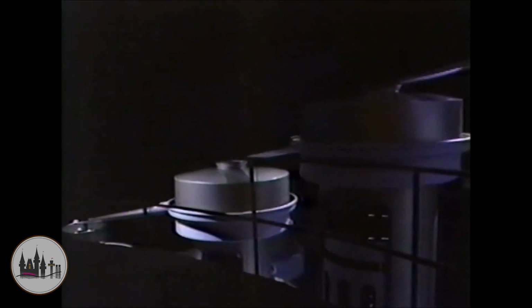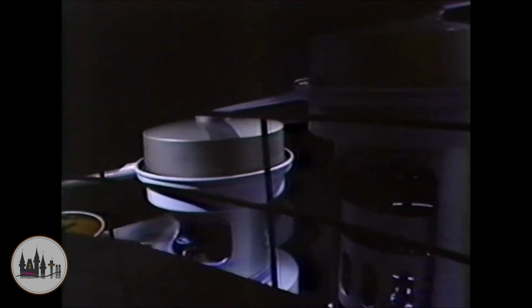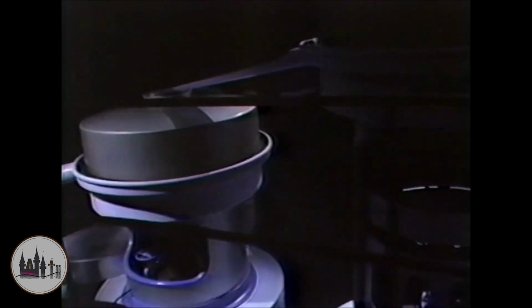Currents of air, heated to more than 500 to 560 degrees Fahrenheit, pass over the beans as they turn over and over. Now, come on out here where it's cool and find out about what happens after the beans are roasted.